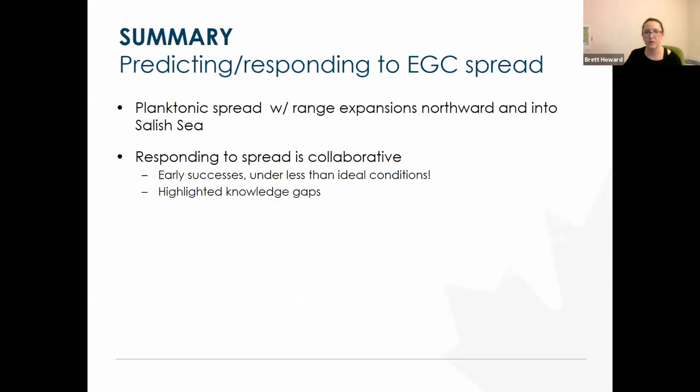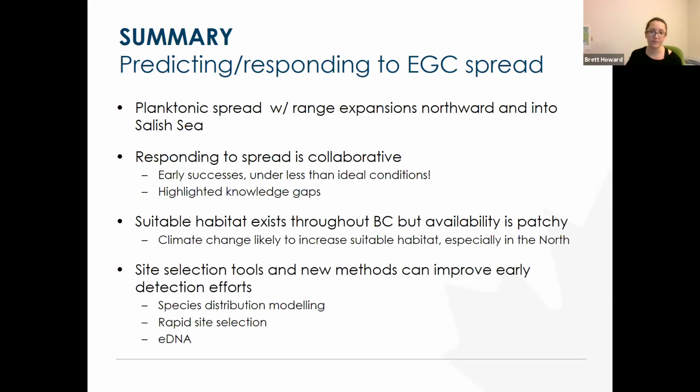So I'm usually not one for summary slides, but that was just a lot of stuff. So really quickly, I just want to give you a quick summary of everything I just said before we move on to impacts. So green crab spread through plankton, and we expect this northward range expansion and further range expansion in the Salish Sea. Responding to that spread is a collaborative process, and we've had lots of early success in the Salish Sea and in Haida Gwaii under less than ideal conditions, but there are things that we know we can improve on.